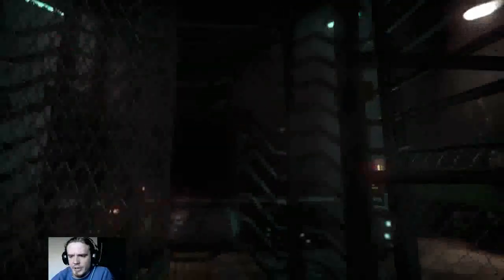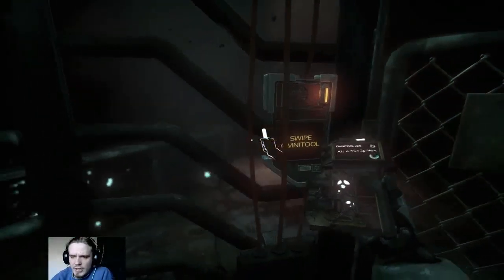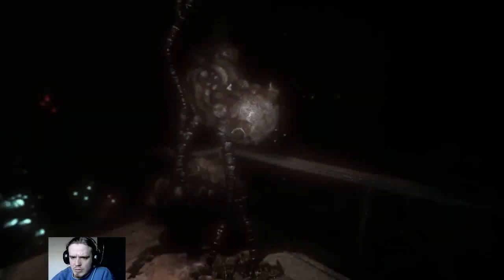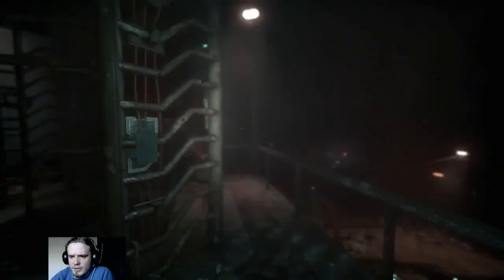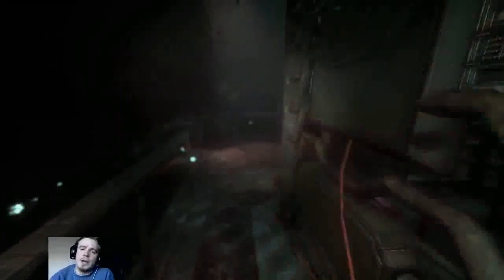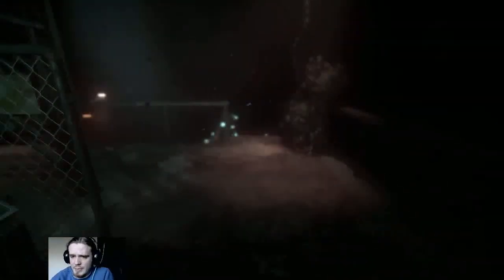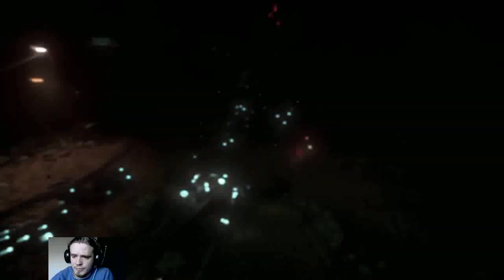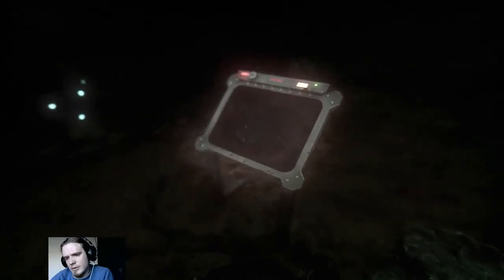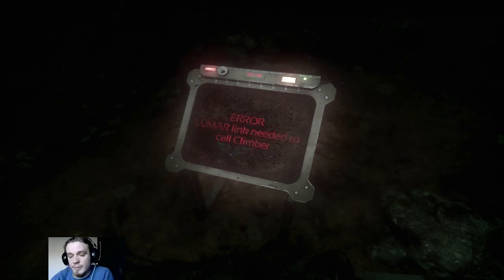I cannot even check it. Do we assume it just died? No, it still has power. So as long as the station doesn't depower, I guess we have a way of going at least back up, which is less shit. Oh god. Yeah, we are dead.